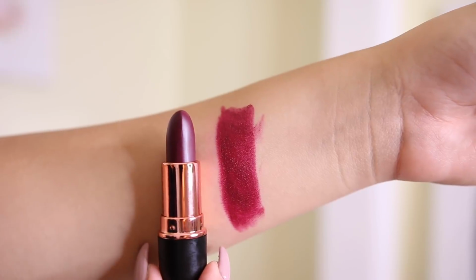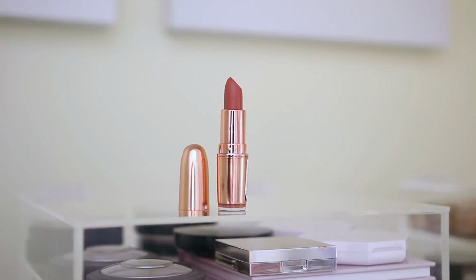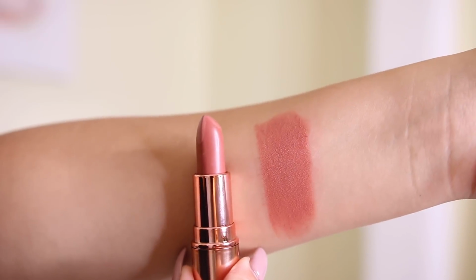I'm on the hunt for more updated vampy shades. I got rid of so much when I was decluttering my makeup this past summer, so I wanted to get some updated colors. And then I got the shade Inclination, which is a nude, of course. So can't go wrong with some nudes.